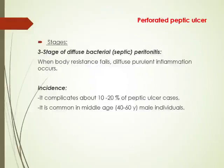بعد كده stage of diffuse bacterial peritonitis or septic peritonitis، ودي بتحصل لما body resistance fails، بيحصل diffuse purulent inflammation، خلاص الجسم ما عادش قادر ان هو يواجه this sepsis فبيحصل diffuse inflammation. Incidence of perforated peptic ulcer. It complicates about 10 to 20% of peptic ulcer cases. It's common in middle age, from 40 to 60 years, in male individuals.